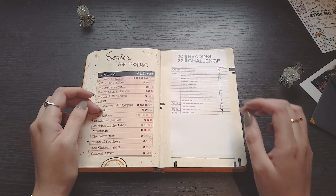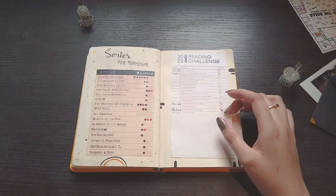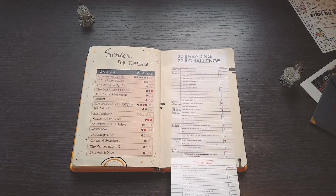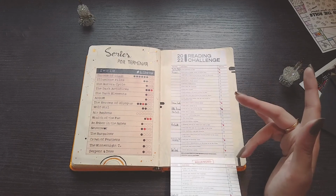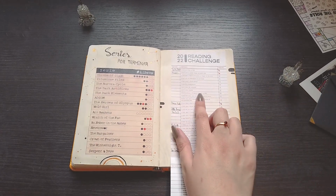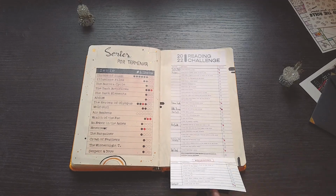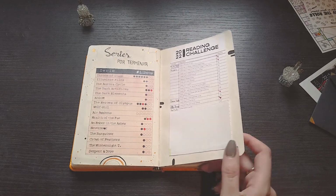Then I have a 2022 reading challenge, and I actually gave up on this thing very early in the year. I think I got caught up in the aesthetic of the image because, I don't know, I've been reading the prompts and I just don't feel like they're my prompts. So I kind of let that go and I haven't picked it up.